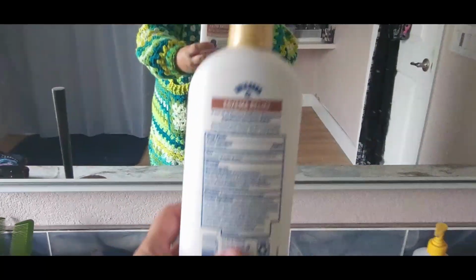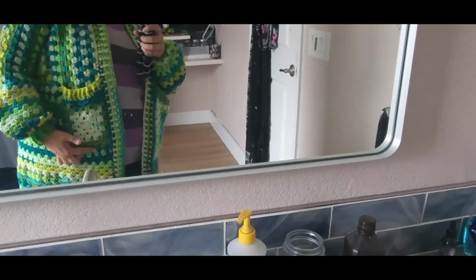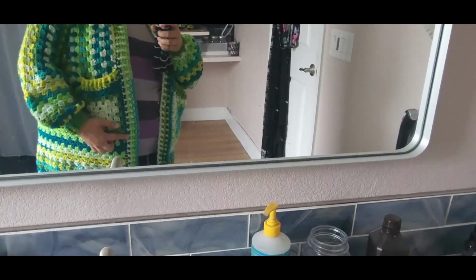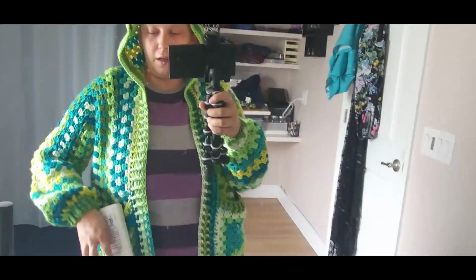Here is an entire thing of my eczema lotion gone in my pocket. And these are just granny squares. And I put the same ribbing on top of them. And then both here and here, they were crocheted in, although I did sew the in-between spaces together, as well as this just from the tail. So that is this green cardigan all done.